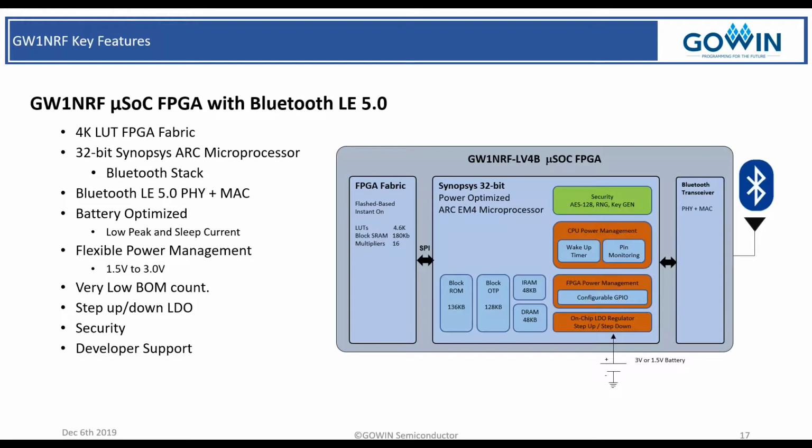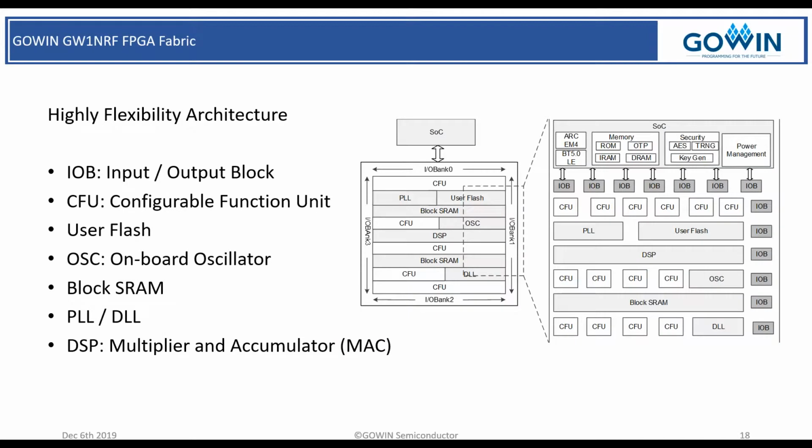The device features a state-of-the-art 2.4 GHz transceiver, which incorporates an extremely low power receiver with excellent sensitivity and selectivity, along with programmable transmitter power levels for optimized output power and current consumption savings. The GW1N RF FPGA device provides an extremely flexible Bluetooth low energy platform.